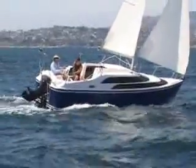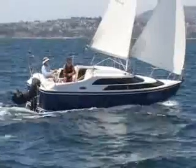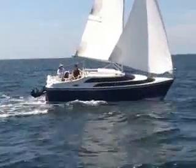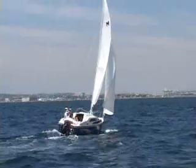A boat that is fast and that handles well, like this one, is easier to sail and safer. It will certainly yield greater long-term enjoyment than one that is slow and unresponsive.